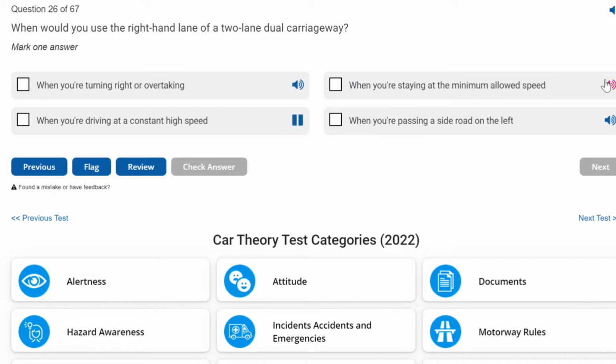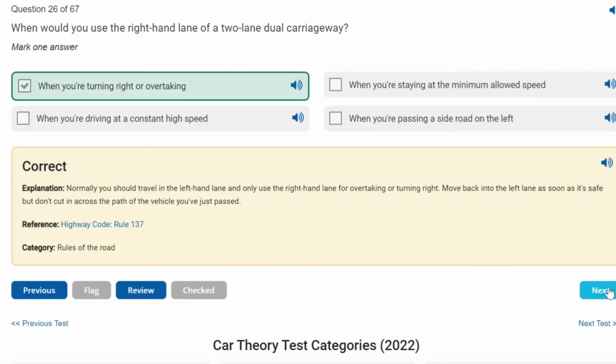Who has priority at an unmarked crossroads? No one has priority. The faster vehicle. The smaller vehicle. The larger vehicle.